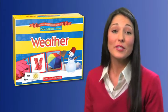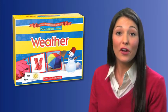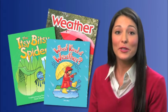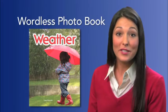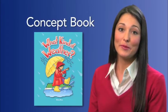Developed for students in grades pre-K through 2nd grade, each kit features original fiction and nonfiction books that center around a theme. 3 types of books are included with each kit: a wordless photo book, a traditional song or rhyme book, and a concept book.